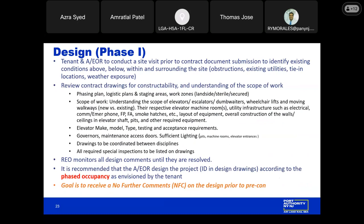The REO reviews contract drawings primarily for constructability and to get an understanding of the scope of work. We want to make sure that we understand if there's any phasing plans or logistic plans that would show the various work zones to identify whether it's landside, sterile, secured areas of the airport that the work is being conducted in. We want to understand for horizontal and vertical transportation what the scope of the work is, if there's elevators, escalators, dumbwaiters, whether they're new versus existing equipment that's being modified.